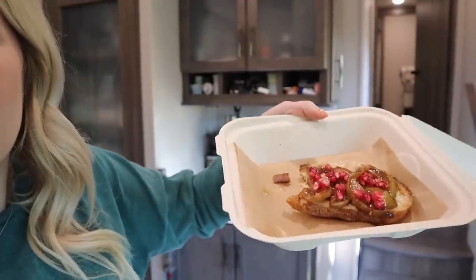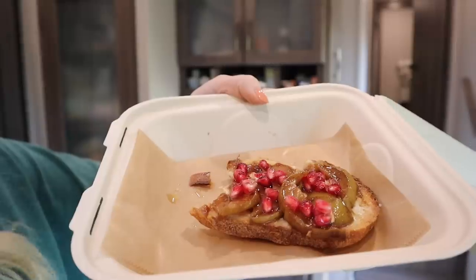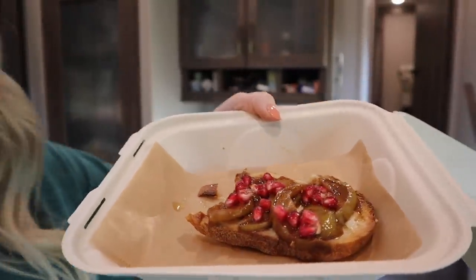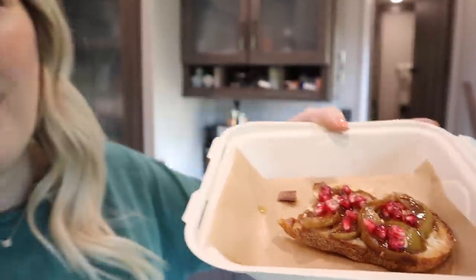And this is amazing, guys. I don't know if this is gonna translate on there. Obviously, we've already bit into it. But this, what was it called, Reese? It's like a goat cheese. It's brie and pomegranates and spiced pear. Brie, pomegranates, and spiced pear. It's like a fall toast. I think it's on sourdough bread. Oh, so good.